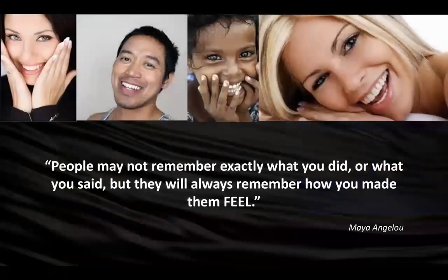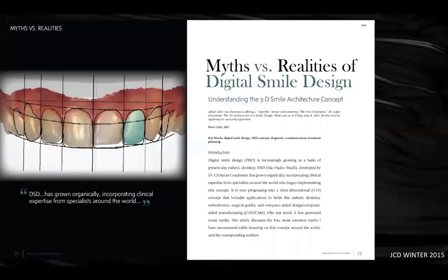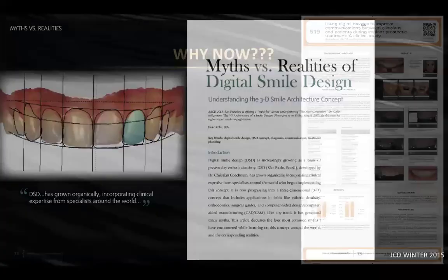But I learned that I want people to feel differently when they're in our office. I want to create an experience for people. Everybody and their mom in dentistry was starting to get imagers and stuff like that, and I want to create a different experience. And fortunately for me, I work quite a bit with Team Atlanta. When Christian Coachman was there, one of the things he discovered was it was very difficult to talk with all the players, so they had to do a lot of digital communication. And that's actually where DSD came out of.